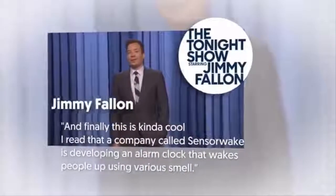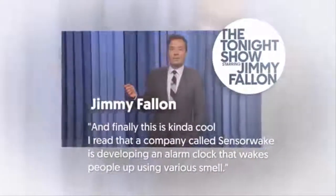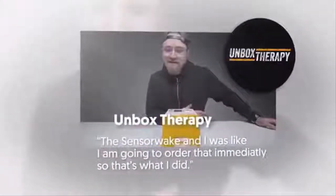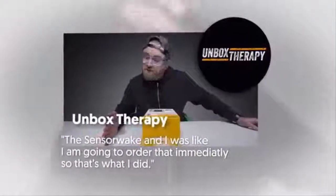And finally, this is kind of cool. I read that a company called Sensorwake is developing an alarm clock that wakes people up using various smells. The Sensorwake, and I was like, I'm going to order that immediately. So that's what I did.